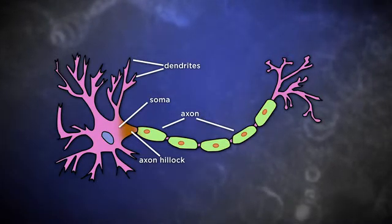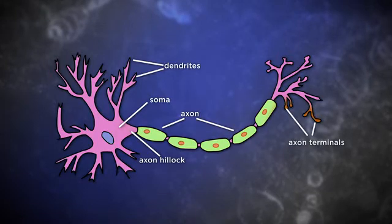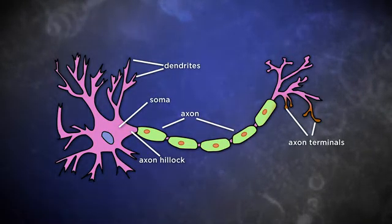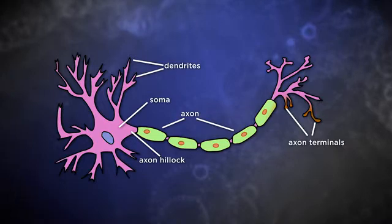Axons can branch, so a single neuron can send messages to multiple cells. At the tip of each axon branch is a bulbous structure called the axon terminal or presynaptic terminal. These axon terminals are the parts of the neuron that will send signals to the dendrites of another neuron.